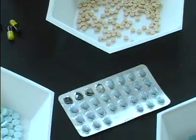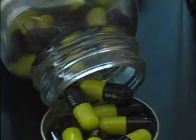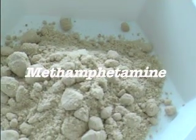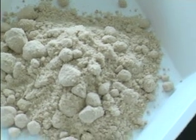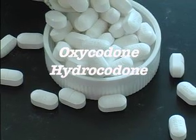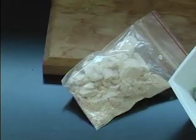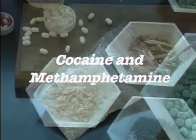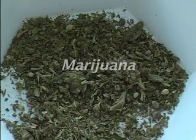In the mid-90s, the lab began to see Xanax or alprazolam, while in the late 90s, it began to see methamphetamine. In early 2000, prescription narcotics like oxycodone and hydrocodone gained popularity. Today still, two of the most common drug cases tested are cocaine and methamphetamine. After marijuana, they remain two of the most commonly seized illegal drugs in Georgia.